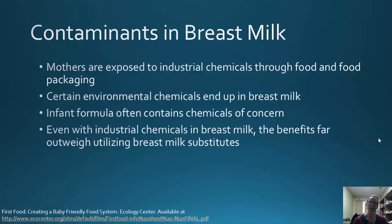However, it's very misleading to say don't breastfeed because there are these chemicals in the breast milk, because that would just be assuming that the alternative was an absolutely pure and perfect product, which of course it's not. Infant formula contains many chemicals of concern, which is not hard to believe as we're looking at how it's produced and going through the whole system that we've already examined. And even with industrial chemicals in breast milk, the benefits still outweigh reverting to breast milk substitutes.